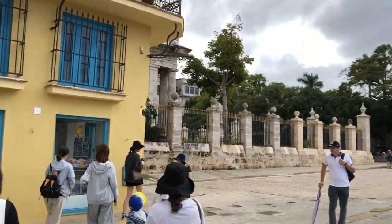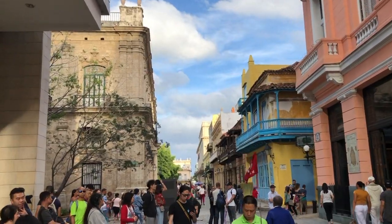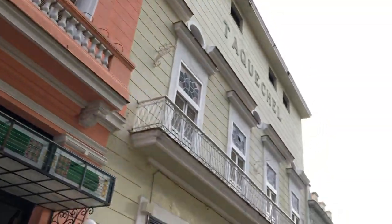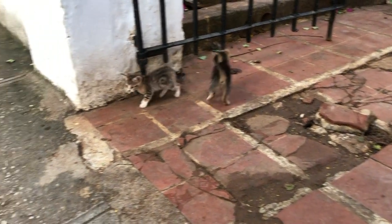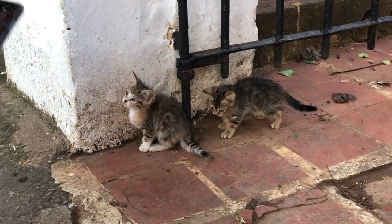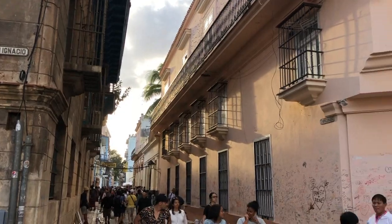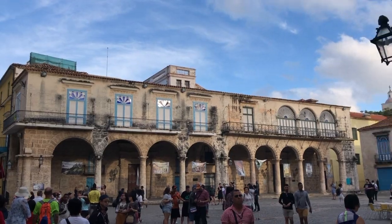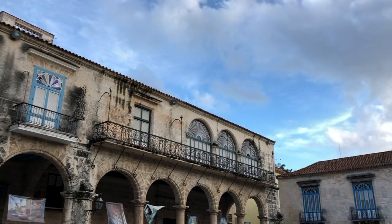Finally, we were able to walk the streets of Havana, and the weather was super nice that day. The buildings were super colorful, and they looked even better under Havana's bright sun. There are also stray cats everywhere, but these ones were the cutest. This is footage of the Havana Cathedral and the space in front of it.